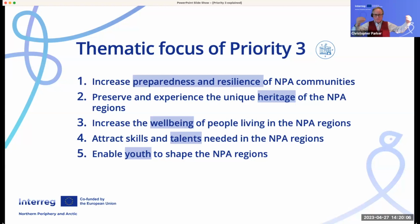Many of you may live on the very periphery or the ultra periphery of the Northern Periphery and will understand what happens when the local ferry breaks down and there's no supplies coming. So we see this as, and the monitoring committee agrees with us, that this is one of the five that we should be asking you to be thinking about when developing your ideas.